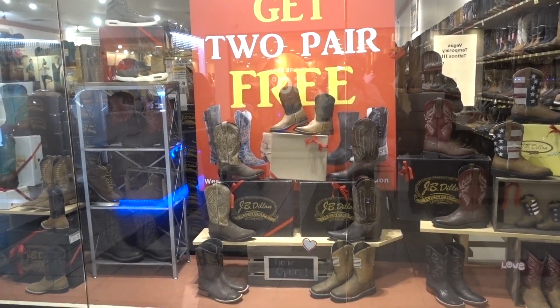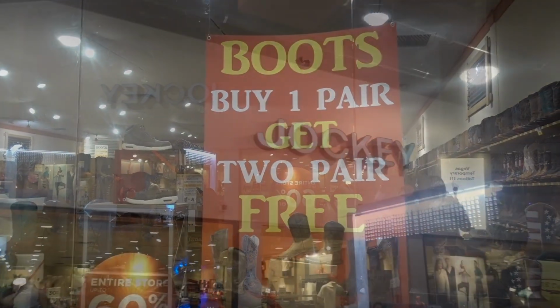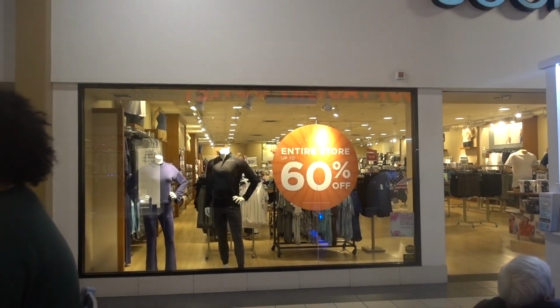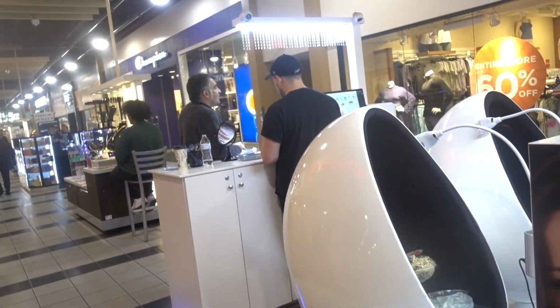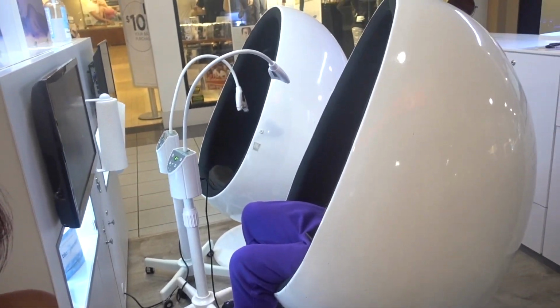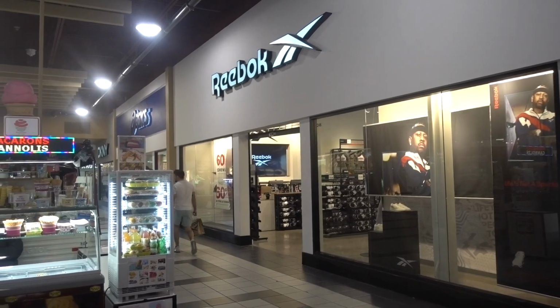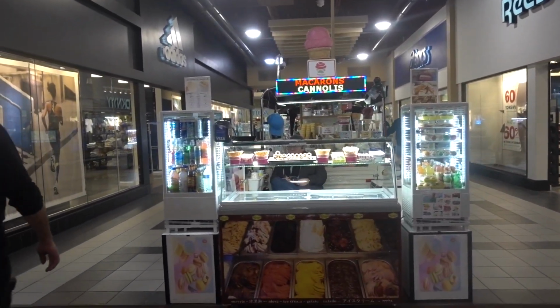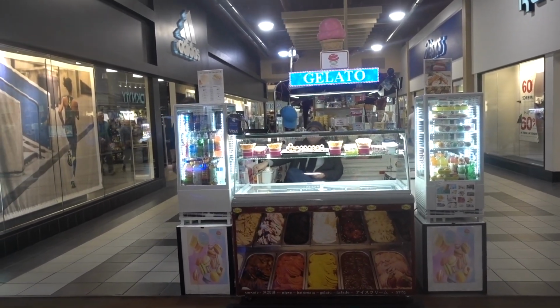So if you're a boot wearer, this is Boot Factory Outlet. It says entire store 60% off. Goodness, in the middle here, there's even a teeth whitening bunch of chairs. Teeth whitened in 15 minutes. It has a store here, as well as food in the middle of the aisle.